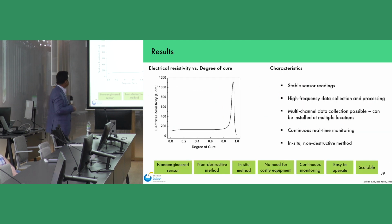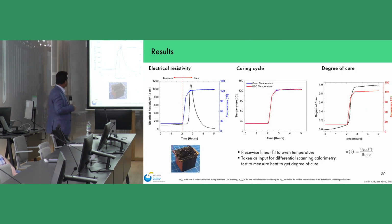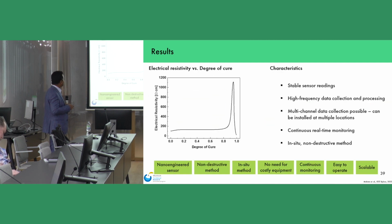So for these nanocomposite sensors, we saw a jump in electrical conductivity with curing time, and we see degree of cure evolution with curing time. So these two data sets were considered, and both have a common variable called time. So we just remove this time variable and we get this plot: electrical resistivity, or it could be conductivity, it doesn't matter, plotted against degree of cure. Here we can see a big jump around 90%.